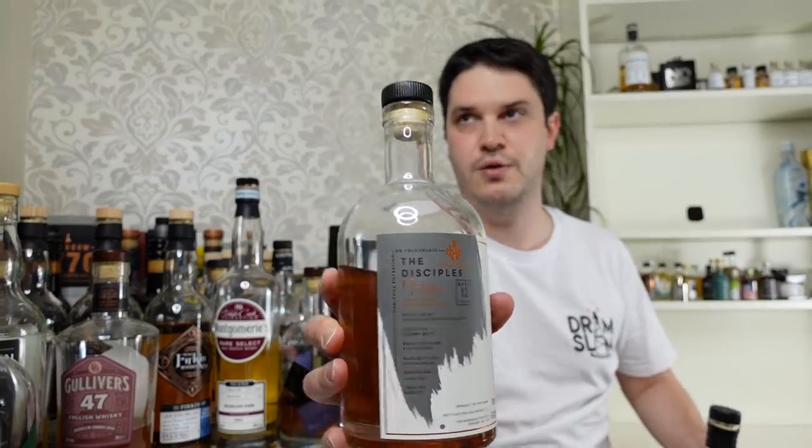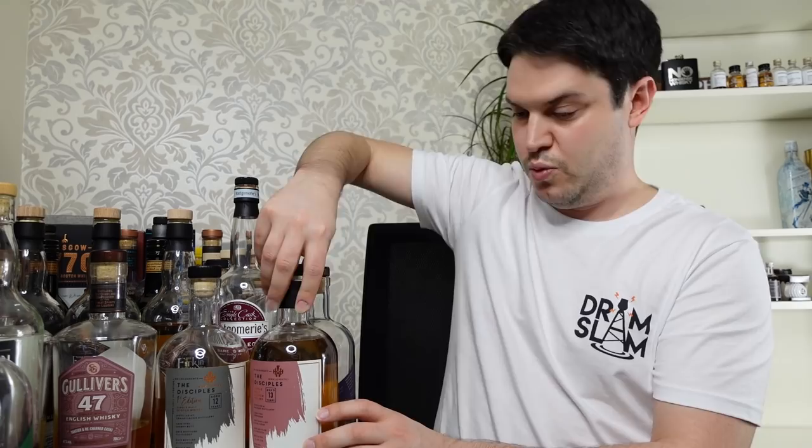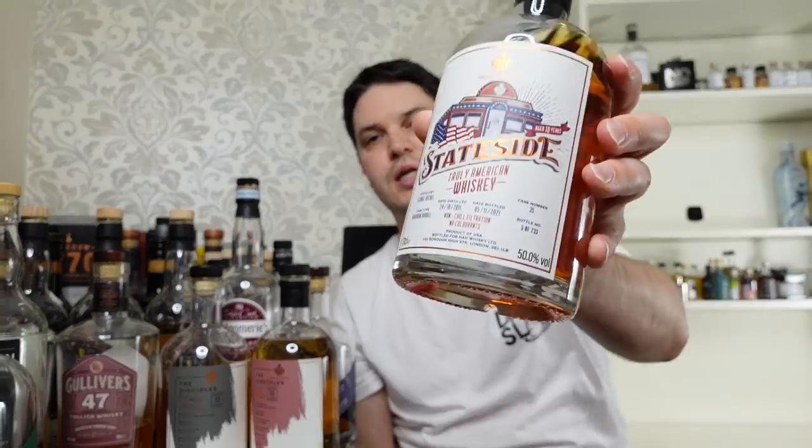We've got the Disciples Krugeliki 12-year, and we've got the Disciples Macduff 13-year. Haven't covered this one, have covered this one. All of these are well worth checking out. We've got the two Staysides. I've just covered one of these. This one's the Heaven Hill, which was their second release. Really lovely. And this one was the George Dickel that I've just covered.